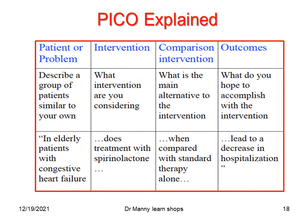This is PICO explained: the patient or the problem. So for example, it describes a group of patients similar to your own. An example could be elderly patients with congestive heart failure. The intervention: what intervention are you considering? Does the treatment use diuretics, such as spironolactone or furosemide?